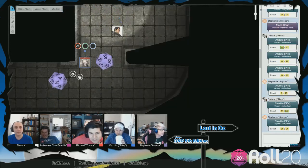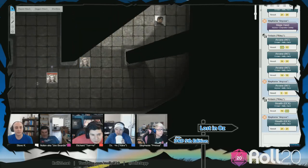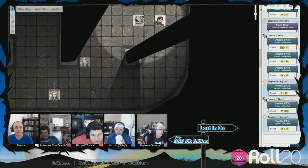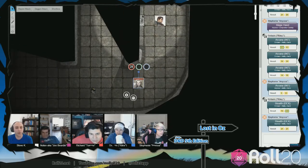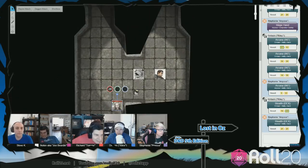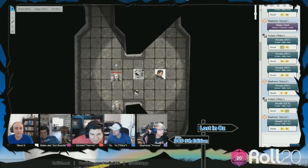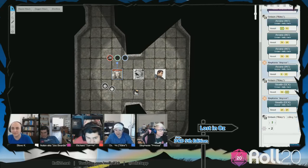I'll roll investigation. I hear this place. I don't know where you guys went. You guys went too far ahead of me. Don't stop. Oh, there you are. Can we see where the tracks lead? They go both ways, left and right. Equal amount of tracking? Seemingly so, yeah. Okay, so left or right, I guess. I flip a coin. Right.